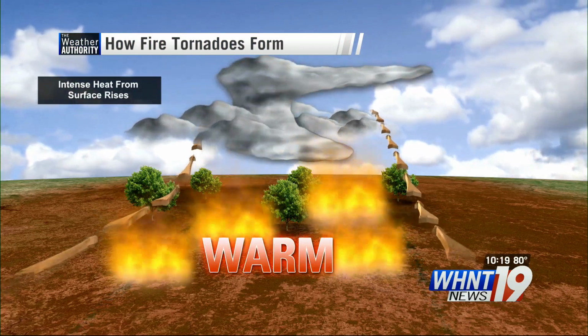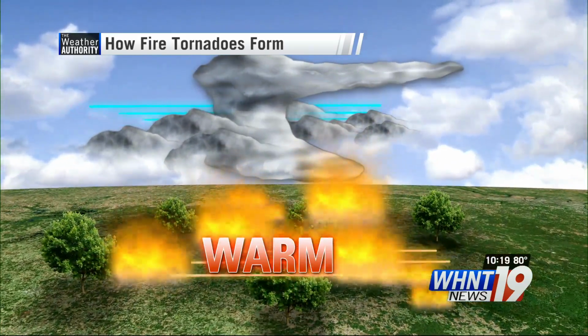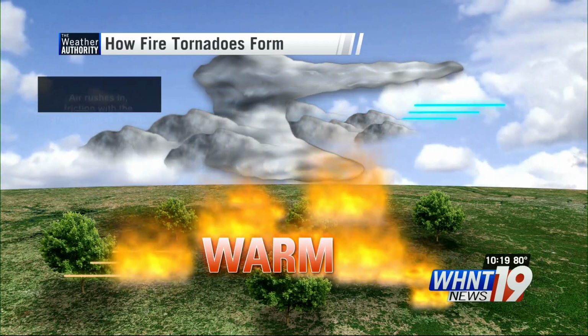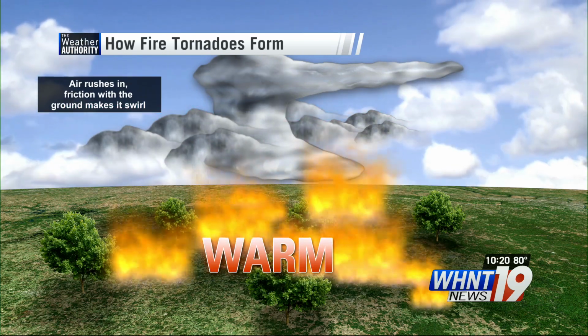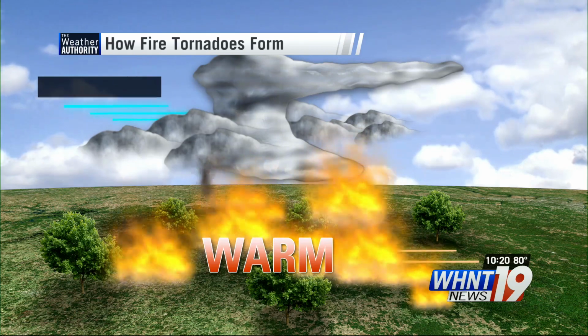How is this formed? Well, you have intense heat from the fire on the surface of the ground, and that intense heat makes the air rise very, very quickly. So warm air is rising, cold air is rushing in, but it makes a lot of friction with the ground, and that friction is the force that causes it to swirl. So now you have a swirl, right?